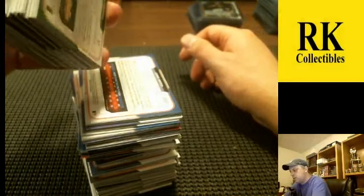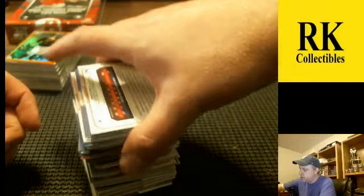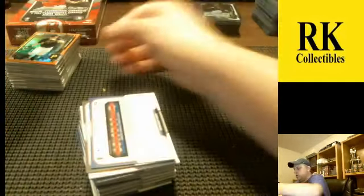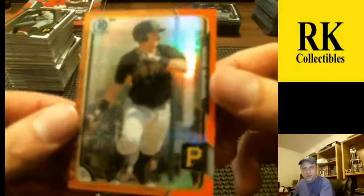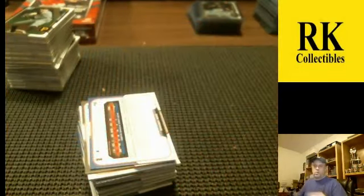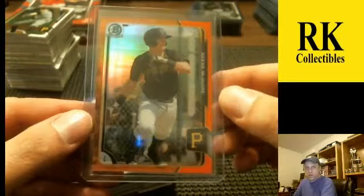Is that a plate? Oh, I just flipped right to an orange, but it's not an auto. I might as well show it to you guys. Since I flipped to it, Reese McGuire. And the Pirates have had a bunch of parallels to 25. Okay, let me flip this up.